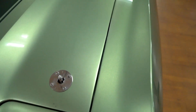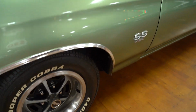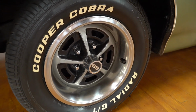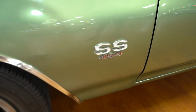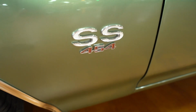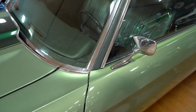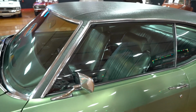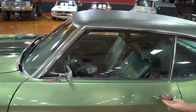We'll start kind of looking down the side of the car. You got your SS style wheels there. Cooper Cobra radial tires on all four wheels. SS 454 designation on the driver's side front fender does represent the motor that is under the hood of this car. Door fitment is pretty good. The front and rear door gaps appear to be equal and uniform throughout the entire driver's side door. One chrome mirror on the driver's side, nothing on the passenger side. You'll see that when we circle around the car.